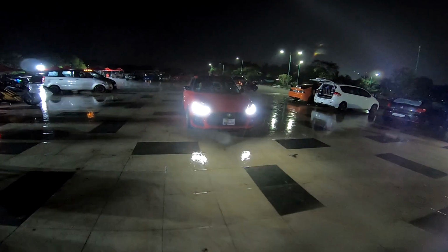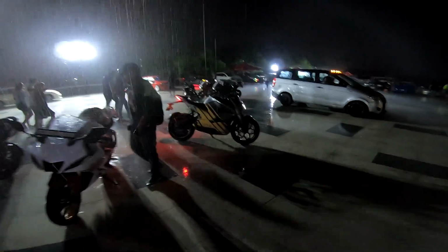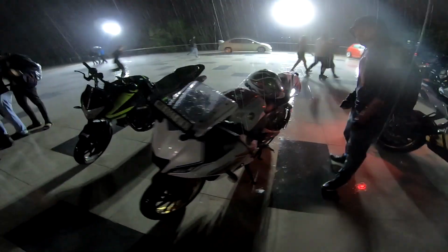The rain came here, so it is safe to say that I will plan to leave this show right now because I have really high time. So I have to go back. See, rain came here, so this car also going to be next contender, but because it is rain, everybody is going to run out. See this beautiful ultraviolet parked next to my friend's R15.